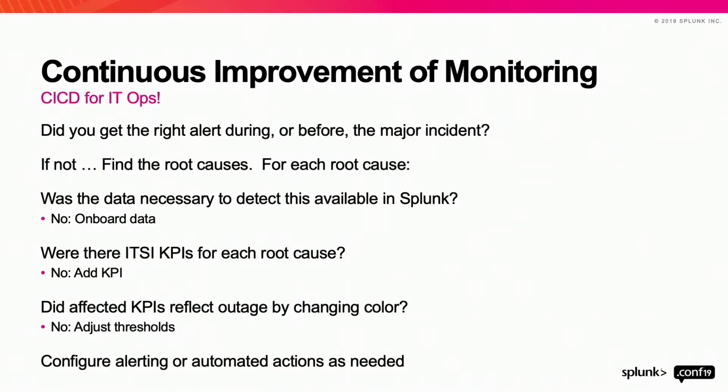This is the recap, right? Did you have the right alert before the major incident? So if you're using ITSI, you might configure it to look for a sustained degradation in performance. It went into the yellow, but it stayed there for 100% of the last 15 minutes. Let that send you an alert before it hits critical. Think of how that's different from Nagios in the 1990s. It hits critical, you get an alert. Well, that's great. Now I know it's already broken. What if you could get an alert before it gets broken, right?